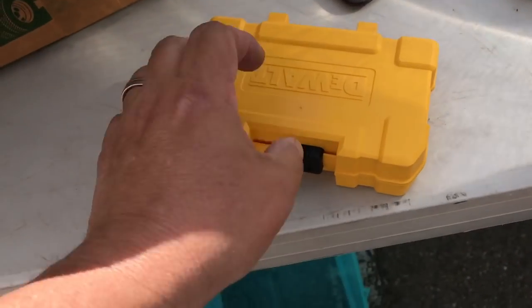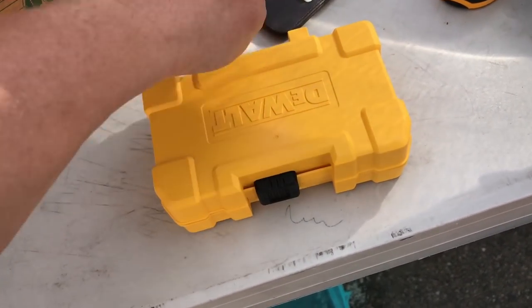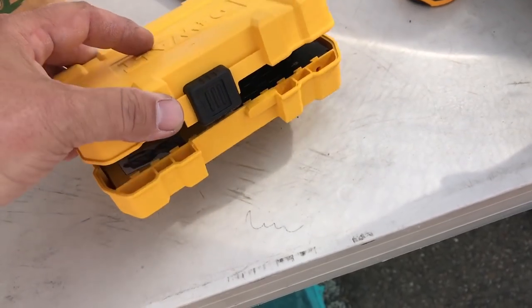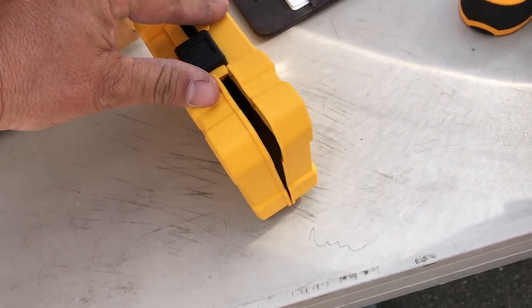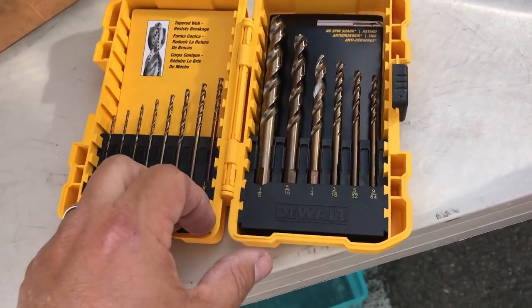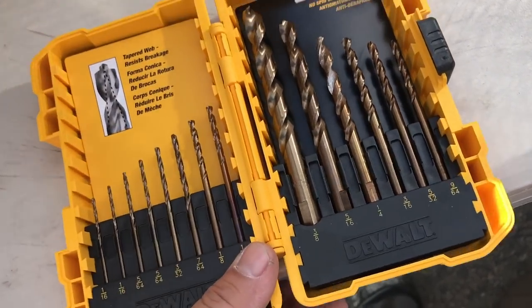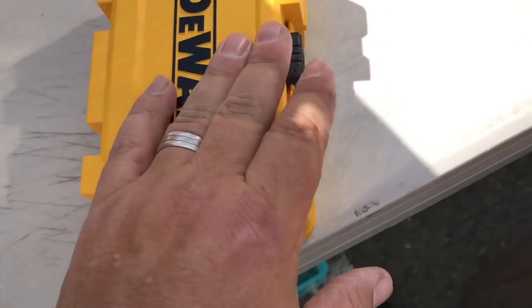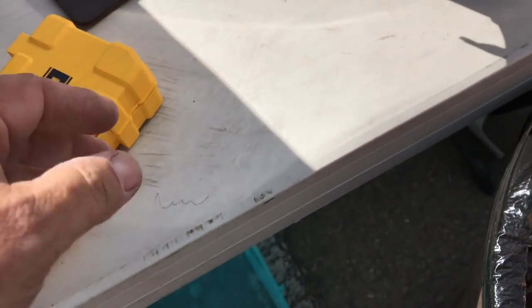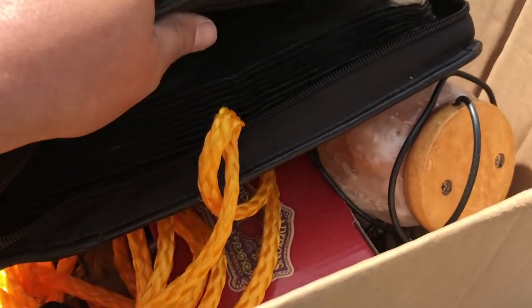Let's see what's in here. That's mine. Okay. Oh, look at that. There's a little bit of drywall on this one. Other than that, it looks brand new. That's $5. Alright, next box.